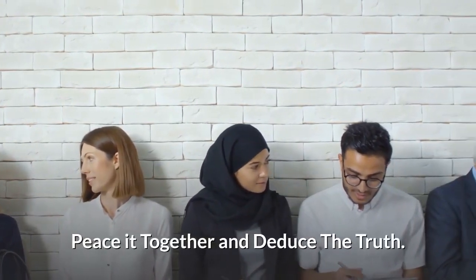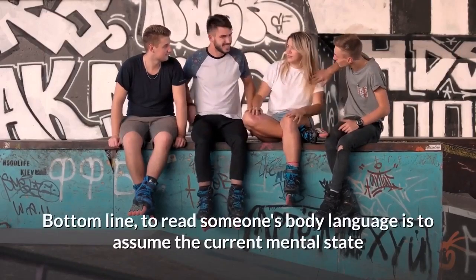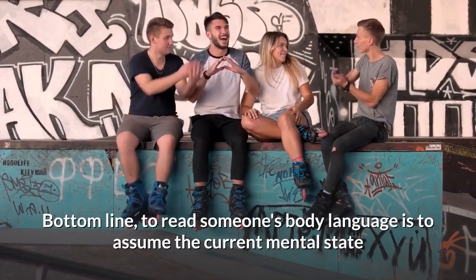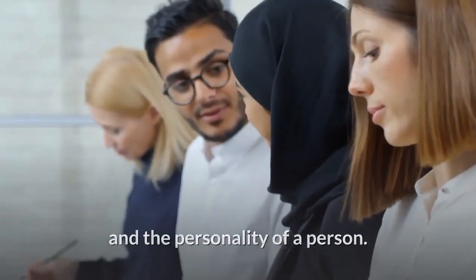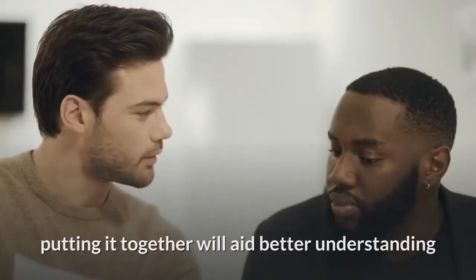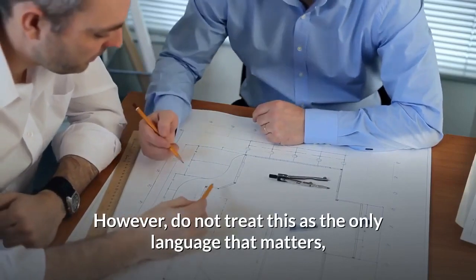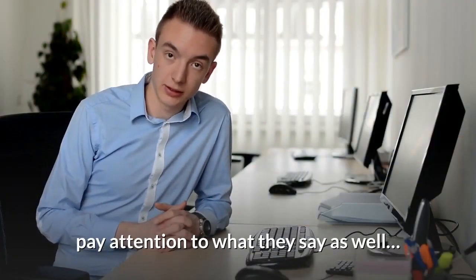Piece it together and deduce the truth. Bottom line, to read someone's body language is to assume the current mental state and the personality of a person. After learning some signs about how to read a person, putting it together will aid better understanding and communication with the interlocutor. However, do not treat this as the only language that matters. Pay attention to what they say as well.